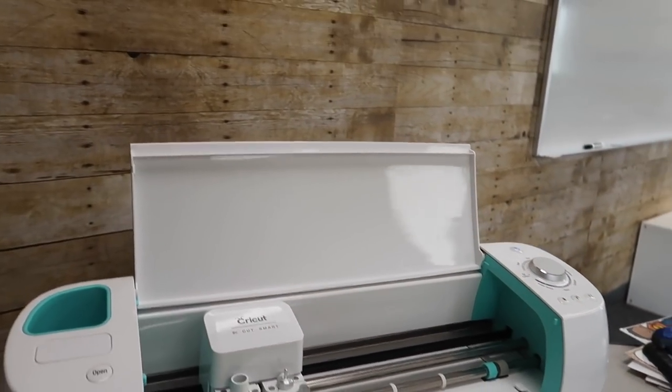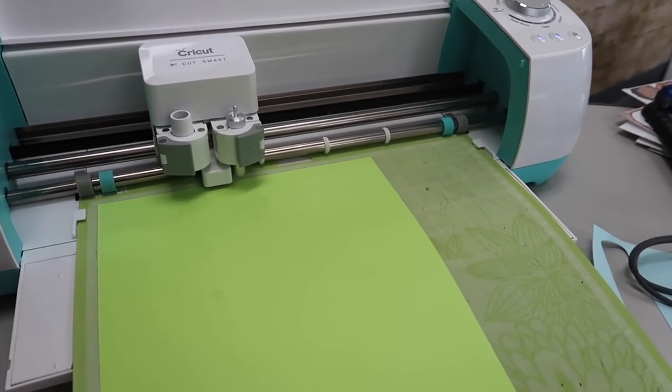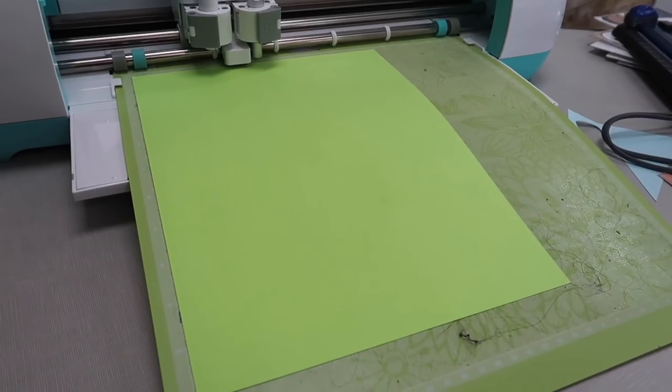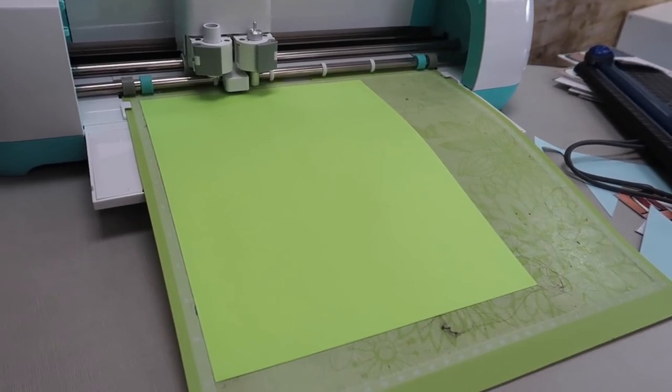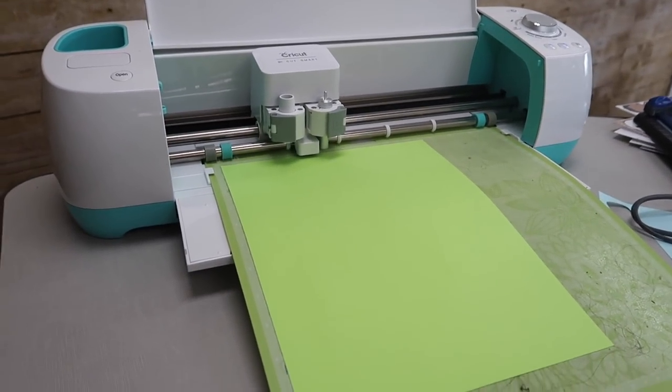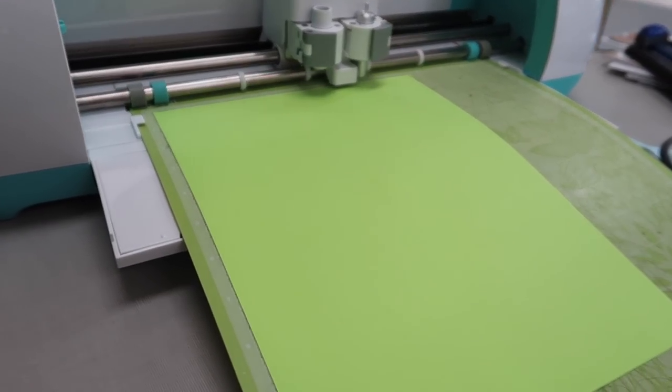You insert your mat. Okay, I had to insert it without holding the camera. So basically you just push this button to insert it. Sorry, someone walked in or knocked on my door. So basically after it's set, you just hit the cut. And then it goes to town.